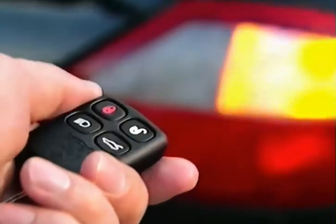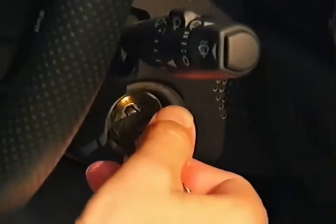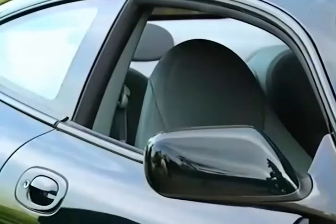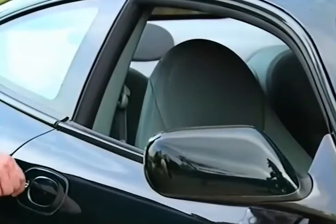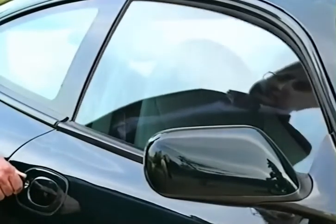To disarm the alarm, press the unlock button or put the key in the ignition and turn it to position 2. Holding the key in the lock position closes the windows. You can stop the window movement at any time by releasing the key.